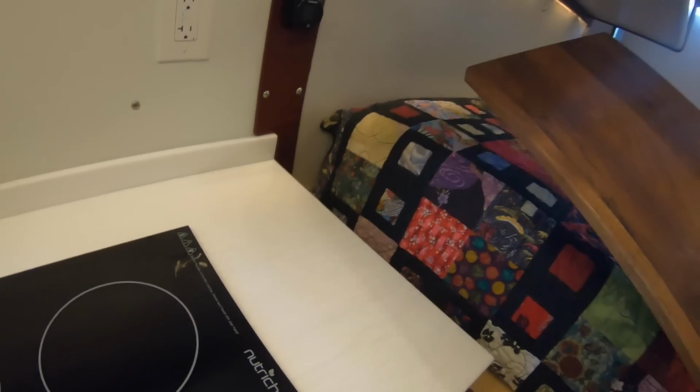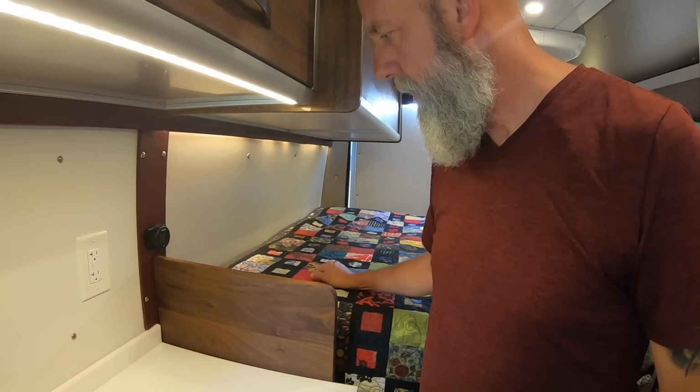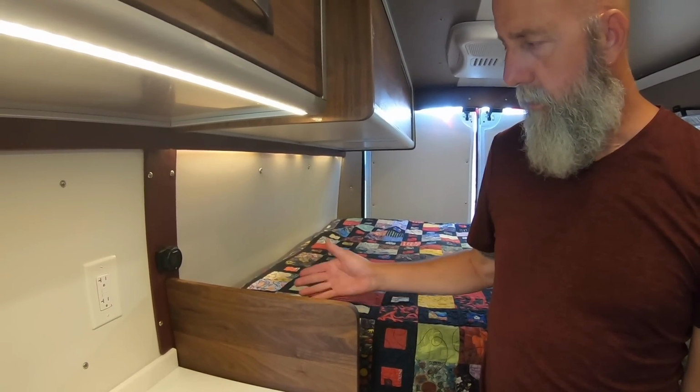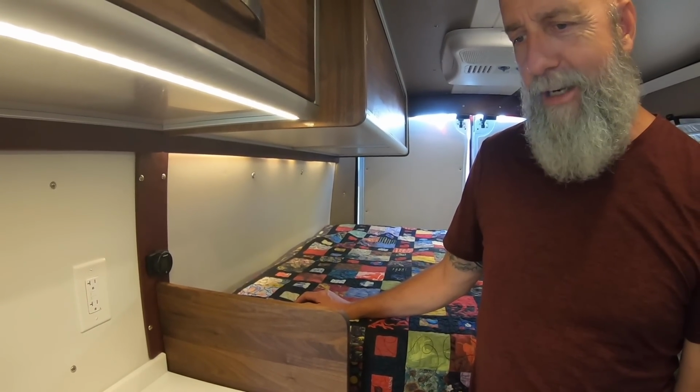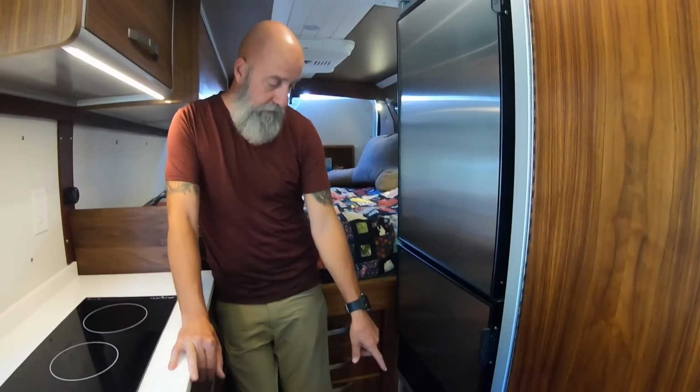Like we said, this is not fancy, but it works awesome. It's mostly to keep Pistol out of the galley area. Pistol won't go over this. But before this, if there was a chicken bone on the counter, she would just creep close.